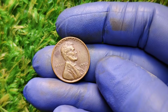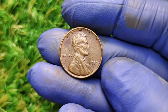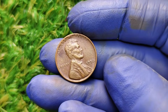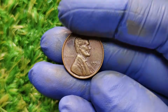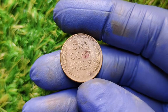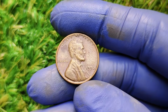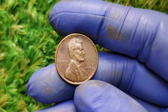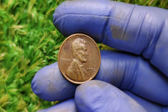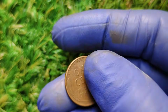For anyone who owns one of these coins, the first step is examining it carefully. Look for its color, sharpness, and level of wear. Hold it under bright light to see whether the original luster shines through. Look closely at the wheat lines, Lincoln's hair, and the lettering. These features tell the story of its condition. And if you suspect you have a standout example, consider having it graded. It may just surprise you.